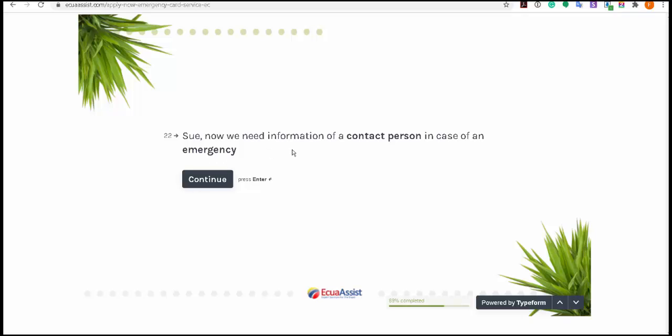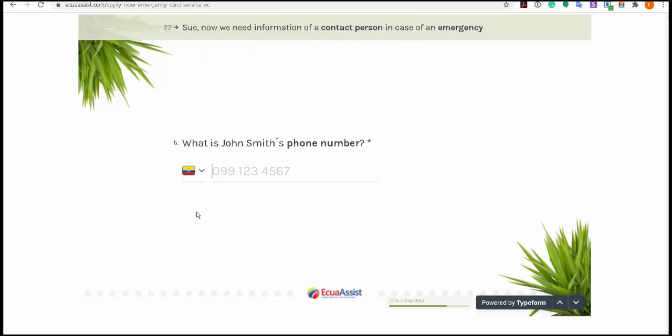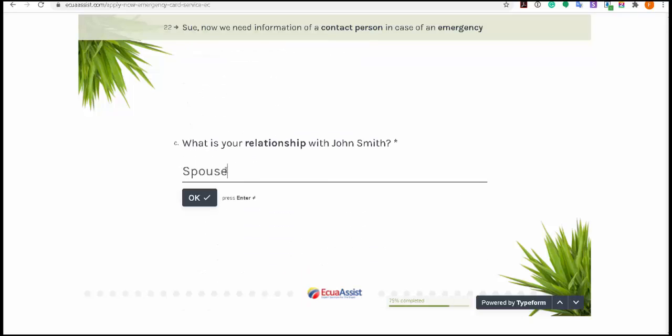An emergency contact person, let's click continue to enter. So we want the name of the emergency contact person. I'll list John Smith. And then John Smith's phone number. Here would be for an Ecuadorian number, or as we showed before, you can select their country and enter the appropriate number. What is my relationship? Spouse. And an email address.